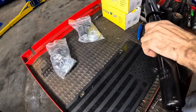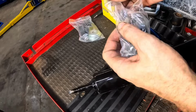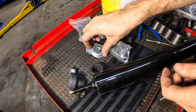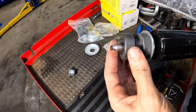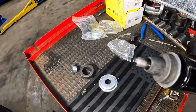Let us go ahead and get our hardware set up on this new shock. Oh, there she goes. Run away. Let's get the hardware set up and then get this new unit installed. And then that's going to slip on the interior underneath of that washer. So we're ready to roll.